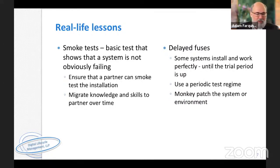Problems with time delays, I found super fascinating. Systems install clean, all the tests work, but then after a few days, or weeks, they demand a license code that doesn't exist. It was last seen on someone's Post-it note. Maybe the original software supplier is out of business. Fixing problems like these takes some real deep technical expertise as well as diagnostic skill.